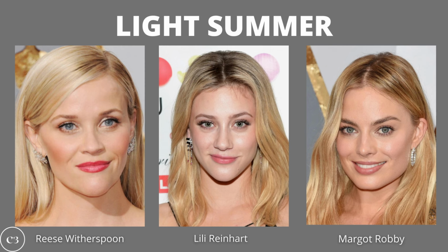So we have finally reached the last subcategory of the summer color season, which is light summer. And some celebrities who are a light summer include Reese Witherspoon, Lily Reinhart, and Margot Robbie. And here you can really tell that all three of these women are a light summer because the primary aspect of their overall appearance is light, while the secondary aspect is cool.